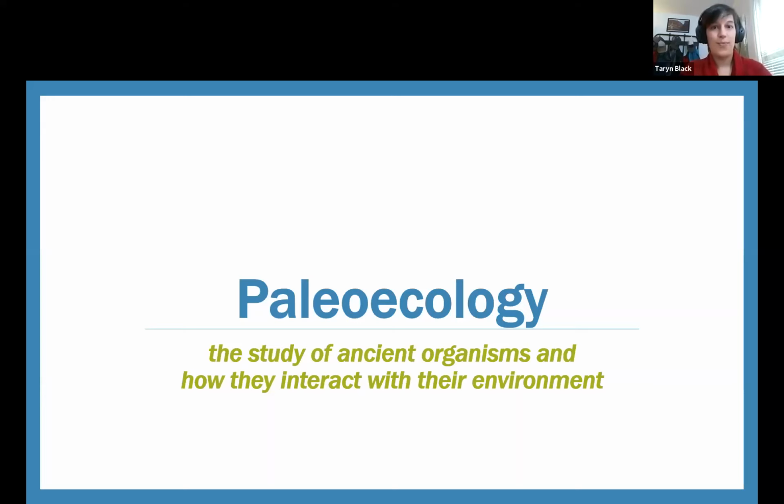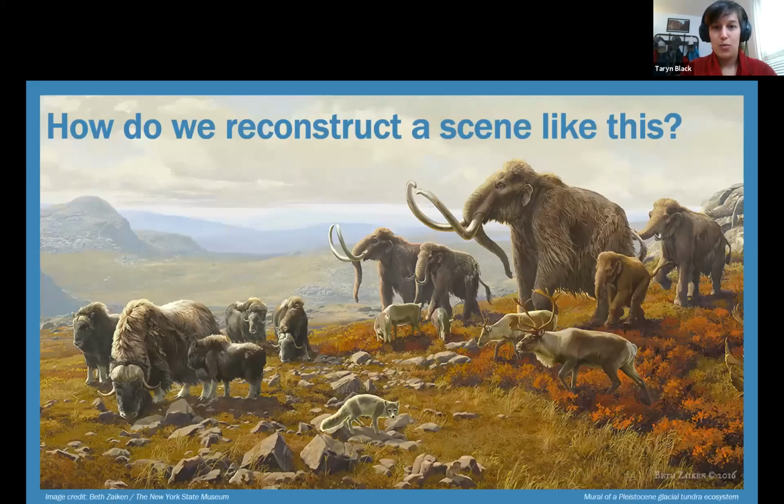Great, okay. So moving on to paleoecology. In a nutshell, this is the study of ancient organisms and how they're interacting with their environment, how they're interacting with each other, and how that's changing over time. So essentially, we're trying to answer the question of how do we reconstruct a scene like this? All of those cool murals that we see in museums and textbooks, where is that information coming from and how are we figuring it out?